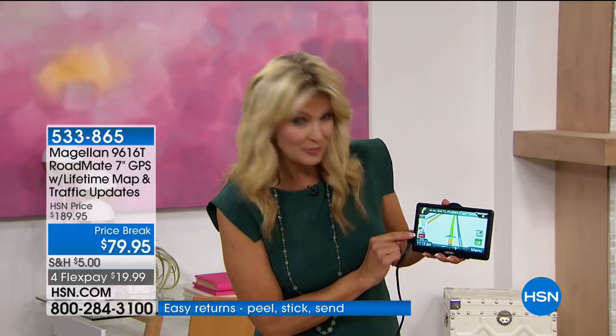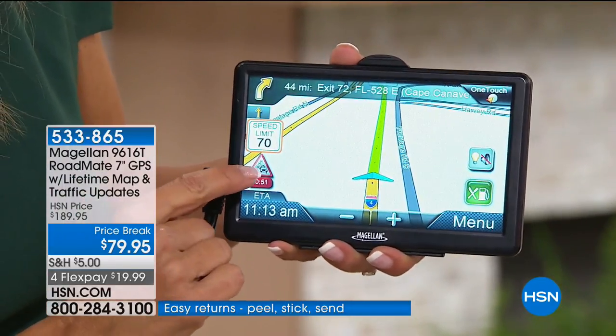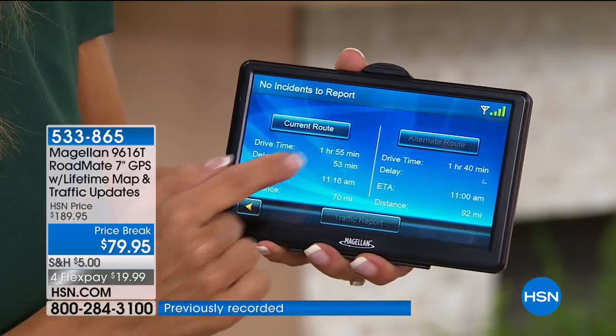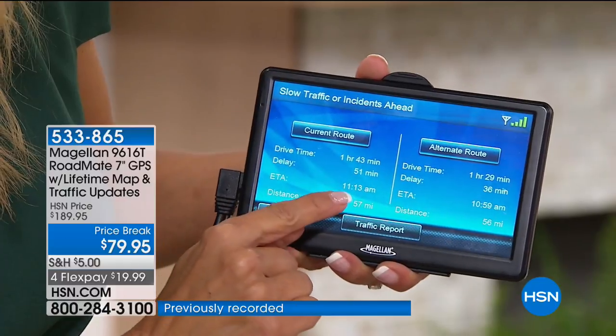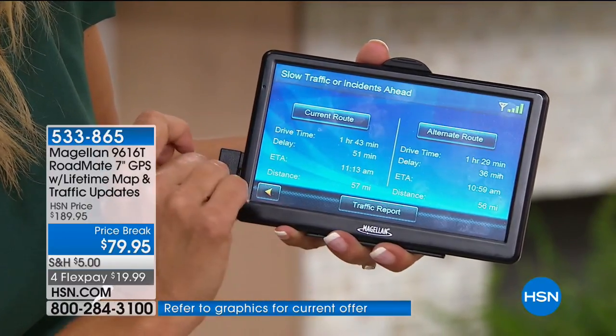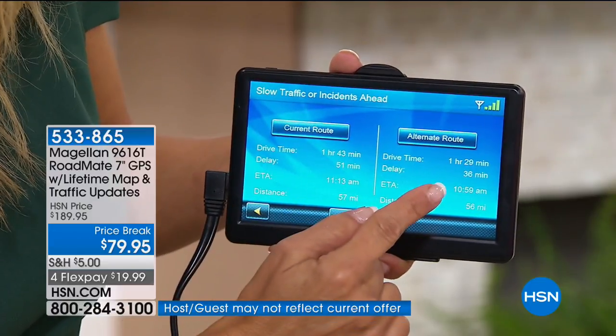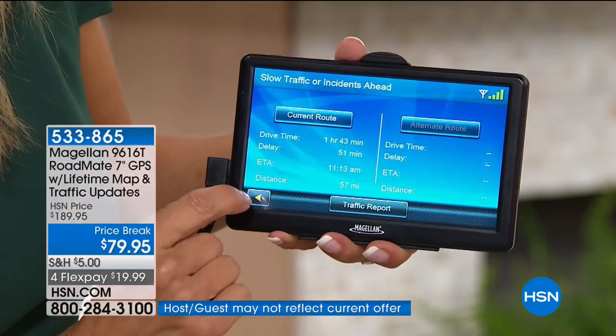Oh, look, there's traffic coming up right now. How do I know that? That little red icon just signaled us. And now you touch that and look what happens. The current route says we are going to get there at 11:13 a.m. The alternate route says we're going to get there at 10:59. So we could save 14 minutes by just saying, okay, let's go on that alternate route. Yes. And you just say, okay.